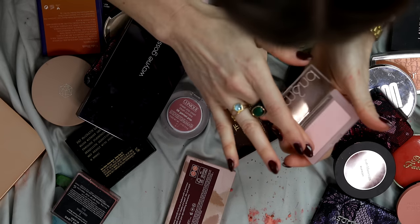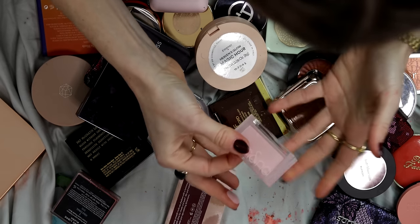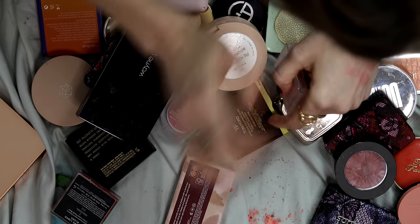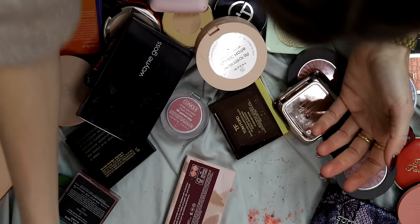I have to admit, this kind of stuff, I don't get it. I mean, I get why it exists. It's just not for me. This is the K-beauty stuff that's so wildly lightly pigmented and actually so fair, so cool. Not really my thing.